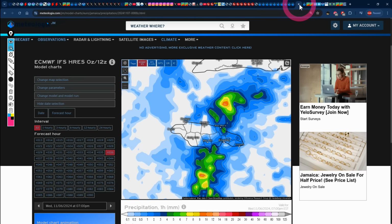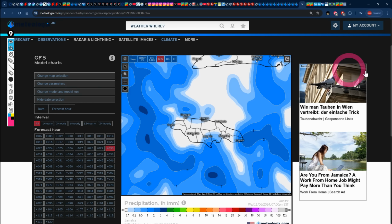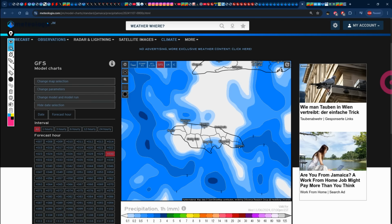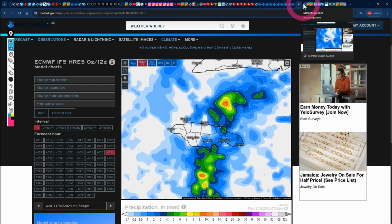And then by tomorrow evening, 7 p.m. on the Euro and 7 p.m. on the GFS, shows that we're going to be getting some amount of rainfall. Eastern Jamaica, southern Jamaica, we're going to be getting rainfall. We see both the Euro and the GFS models are adamant about that for sure. We'll see how that goes, and I'll definitely be here to keep you posted.